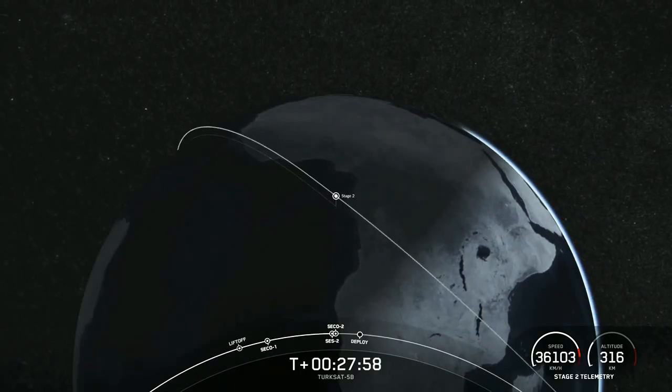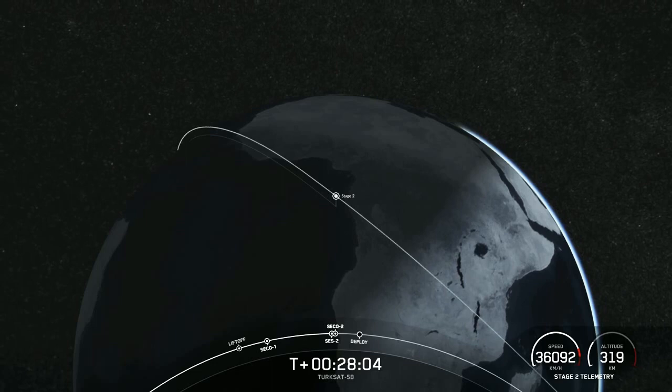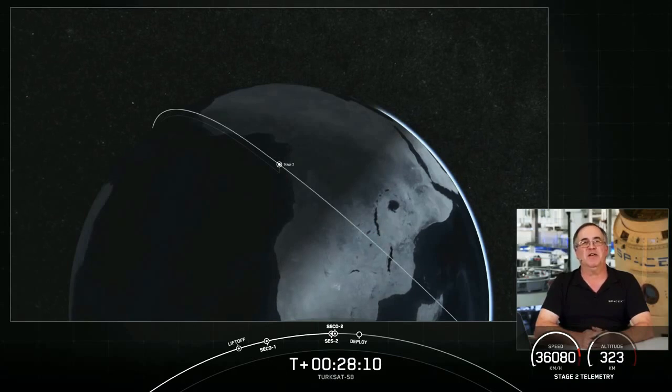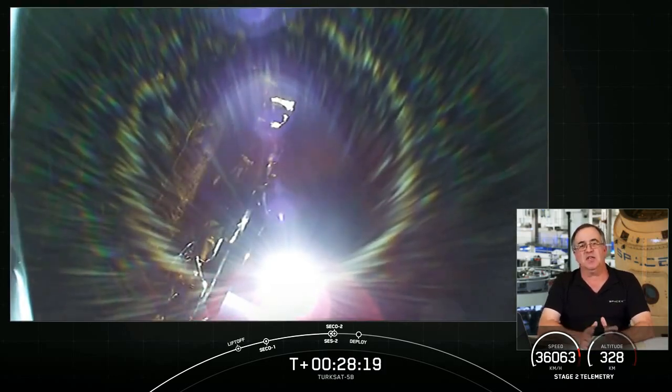We've got shutdown of the second stage engine. You saw it briefly there on the screen. And in the background, we heard nominal orbit insertion. So that's the good orbit call out that we always like to hear. So as a reminder, for those tuning in, the TurkSat 5B satellite is still attached to Falcon 9's second stage. And you can just see it a little bit there.